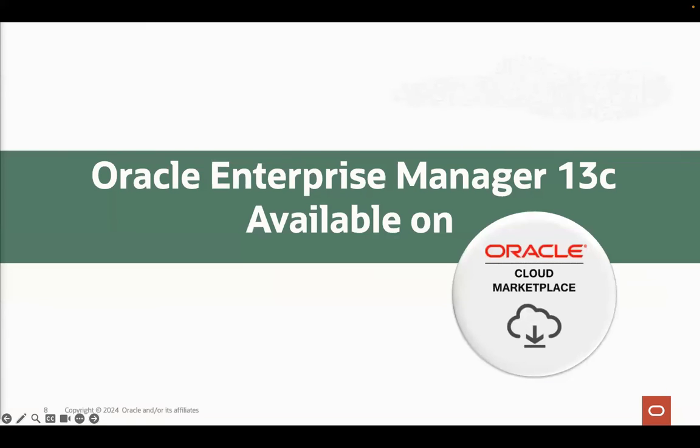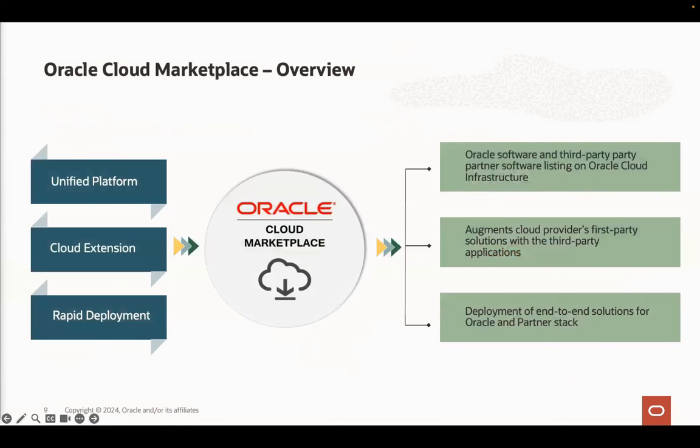We are also excited to announce that Oracle Enterprise Manager 13.5 is now available as an app on Oracle Cloud Marketplace. This means customers who are interested in trying the latest version of EM 13.5 without having to provision on-premise hardware have an easy path to start working with a fully configured, updated EM instance with minimal installation efforts. This latest release of the app makes it possible to quickly deploy Enterprise Manager with just a few clicks.